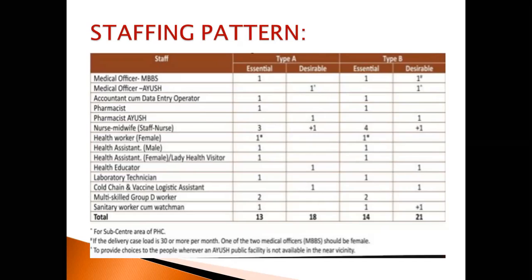Then a health educator, this is desirable. Till date we don't have any health educator at present. So this is something which the government is trying to get. Then the laboratory technician, we need one both in type A and type B, because we don't need that much type of testing. Only routine testing is being done, so we need only one laboratory technician. Then cold chain and vaccine logistic assistant, we also need one, desirable for type A and type B.